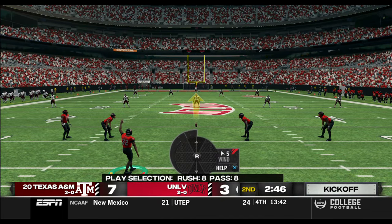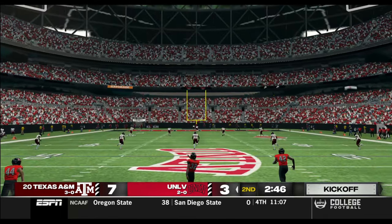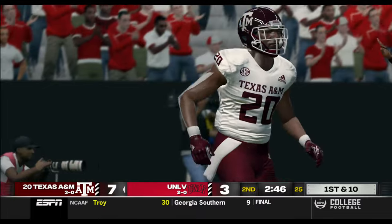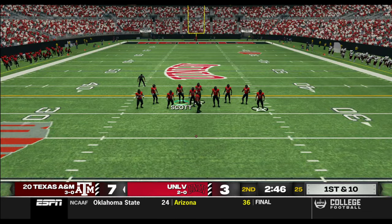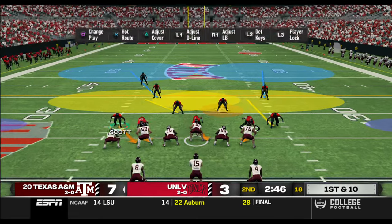UNLV gets set to kick this one away. Nice kick, plenty of distance. And it goes into the end zone, down for a touchback. With one quarter down, I really haven't seen too much separation between these two squads. Might be neck and neck the whole way. Texas A&M is up 4.